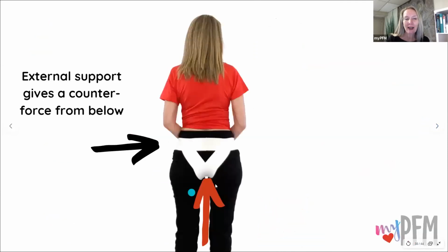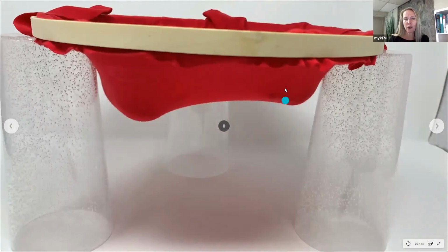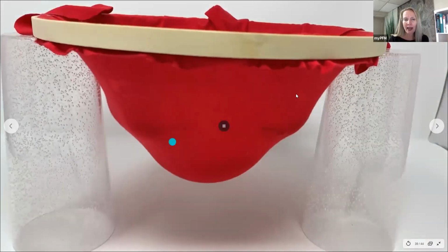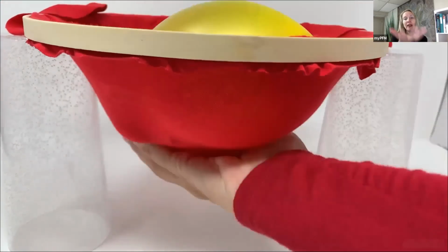External support gives a counter force from below. And I do have a video on YouTube that you can click on the link that goes over a lot more detail and a lot more options. But basically, this is a device that would be worn over your underwear but under your outerwear, and it just lifts that perineum from below. There are many options, but here is again our little video that shows the pelvic floor muscles, the weight of these organs, and then how nice it feels to have some lift from below.